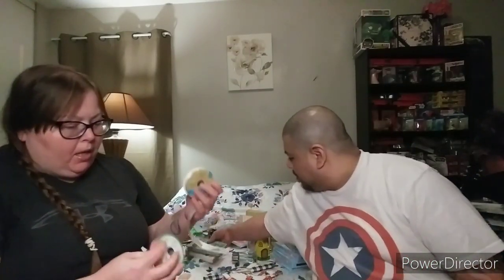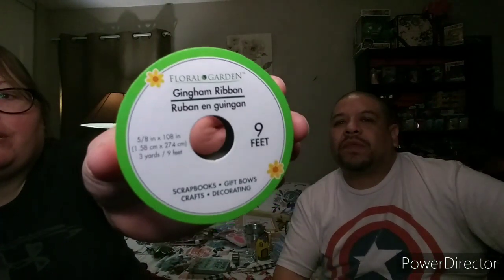I picked up some Easter ribbon. I got this one right here in the pink and white buffalo check. And this one right here was not with the Easter decor. It was with the Crafter's Square items and all the little whatnots, so I grabbed that one.